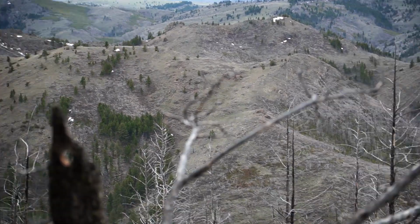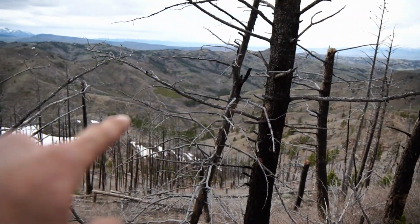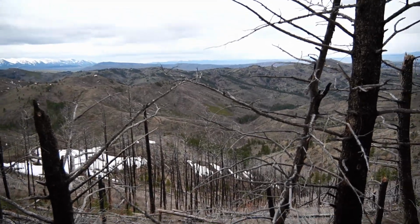So we've got to bail off this mountain. We gotta go down to the bottom. We're gonna hit that ridge and come up. We gotta hustle. All right, let's do this. That's a beautiful bear. Awesome.